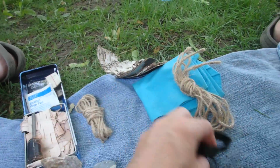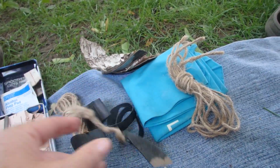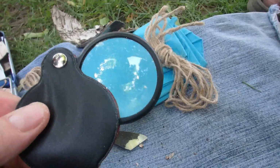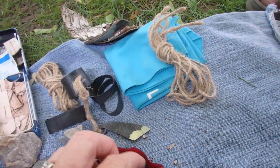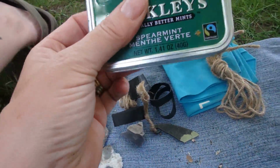All the kits are secured with Ranger bands. And I've got my little striker that I got from Jacob on Bushcraft USA. And then in here, I've got a magnifying glass. That's a little one? Yep. And I'm also going to bring this tin of mints. I'm going to get rid of the mints, bring the tin.